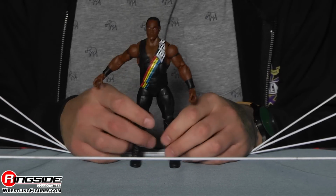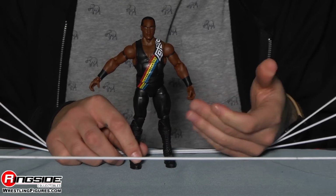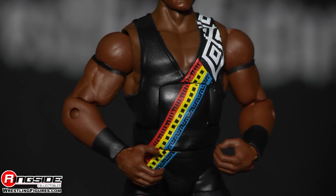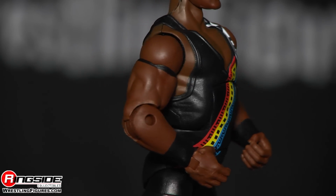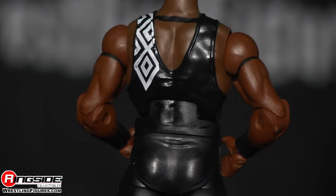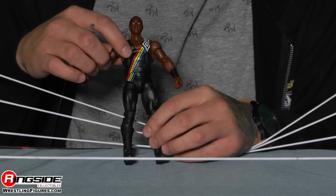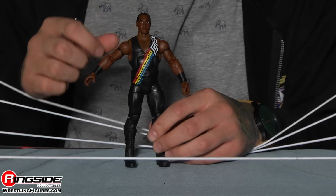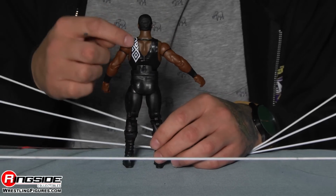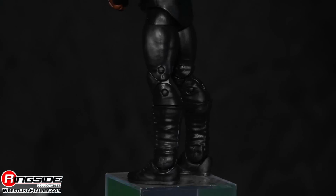Moving down, his one-piece singlet, it's an interesting get-up he had. It's awesome. I like it a lot. Going on the left side, over the shoulder here, you have this tribal-looking white and triangular-looking squares, which go down into a strap that goes over his chest, which is blue, yellow, and red. It's very, very cool. Go onto the back, you can see the squares continue onto the back here, and it just goes down into black after that.